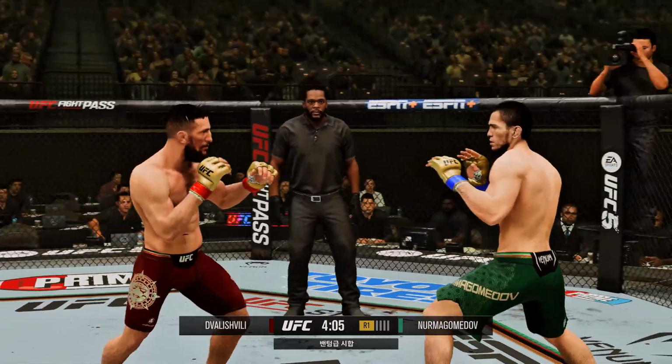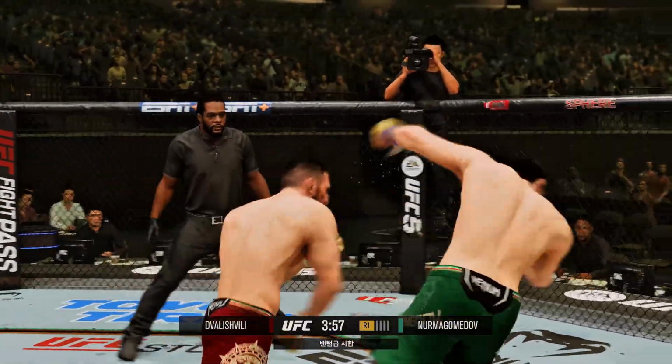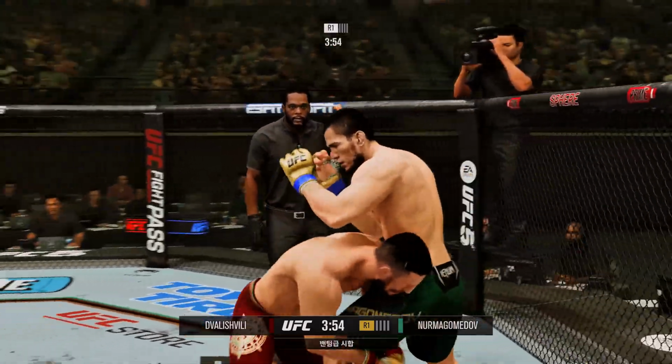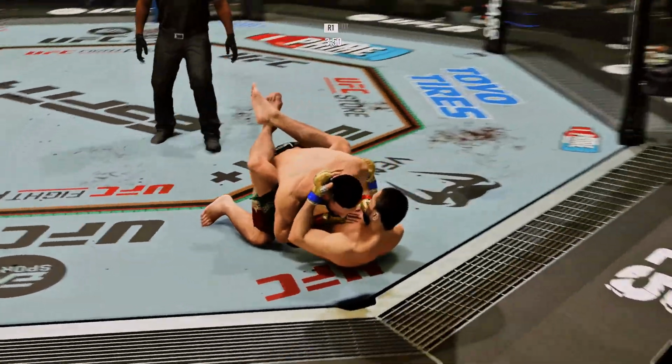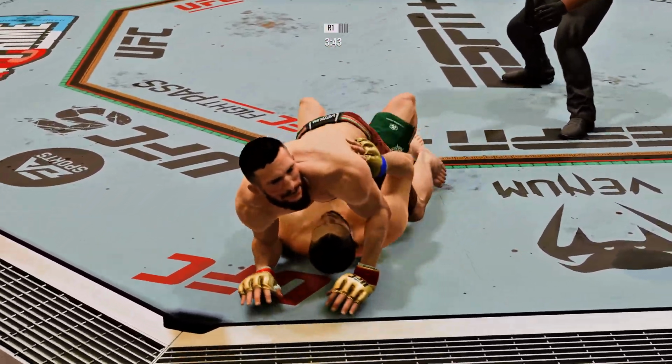Oh, he tags him with the straight hand there. Nice job by Nurmagomedov. When both are prepared, these are the types of fights that we expect. Dvalishvili gets the single leg takedown. Beautiful transition.